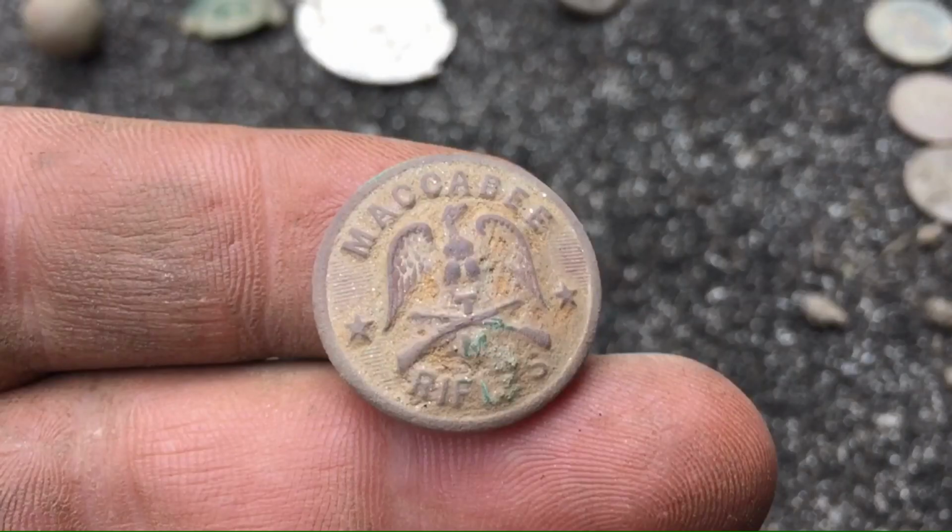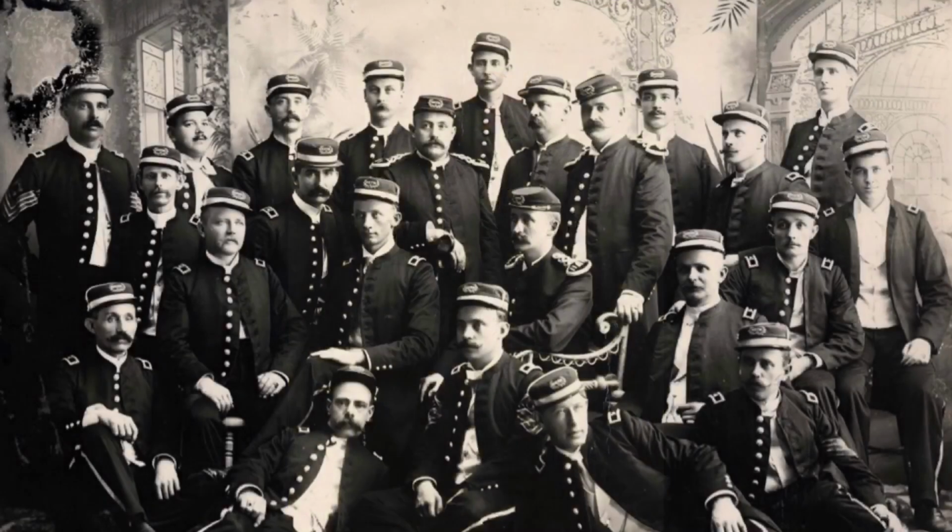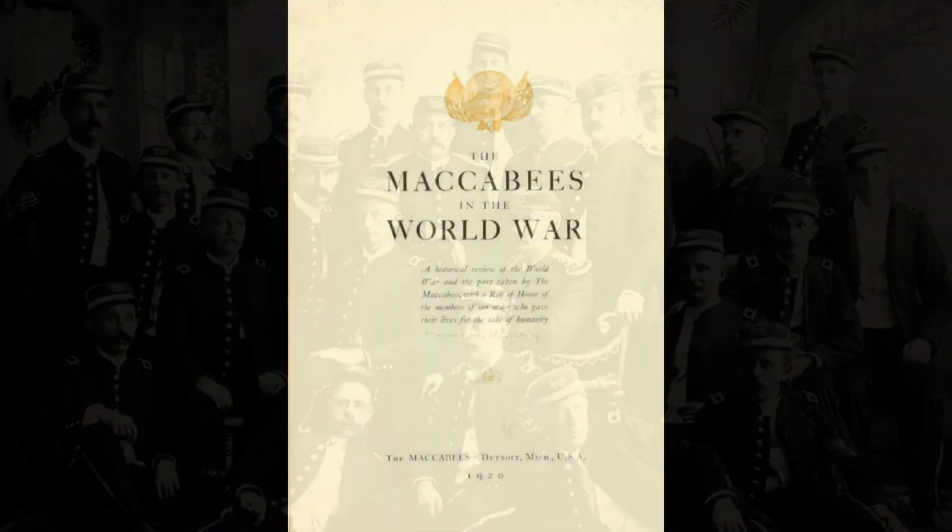So who was the Maccabee Rifles? Well, let's go back to 1880 in Canada. A fraternal organization known as the Knights of the Maccabees was formed. A lot of their traditions were based loosely off of the Maccabees of Jewish tradition, which were a group of Jews that revolted during the time of Christ against an oppressive government. The Maccabees, as they became known in the 1900s, moved down into the northern U.S. states and even down as far south as Louisiana later on.